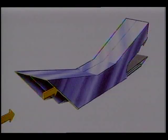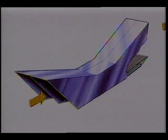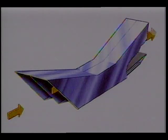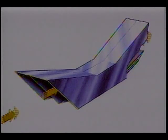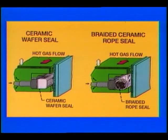To prevent the hot, potentially explosive combustion gases from escaping past the panels, high-temperature seals are required around the panel's perimeters. These seals must withstand extreme temperatures, seal highly distorted sidewalls, and resist abrasion over the life of the engine. Advanced seal concepts are being developed at NASA's Lewis Research Center.